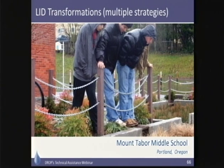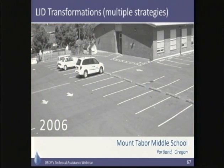And so it was a great opportunity for them to learn, and inspiring for me to see that they had taken the initiative to come out to the school. So that was a first phase at Mount Tabor. The second phase came a year later, although it looks like I have the wrong date here, it's 2007.